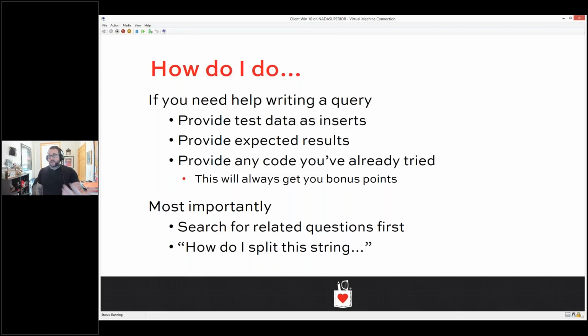Most importantly, search for related questions first. There is nothing worse than a lazy question where the answer has been out there a million times, like, how do I split this string? Well, there are at least 1,000 answers if you search for them. So that's really not the best question to ask. Make sure that at least if you're going to ask that question, you have something new to add to it.